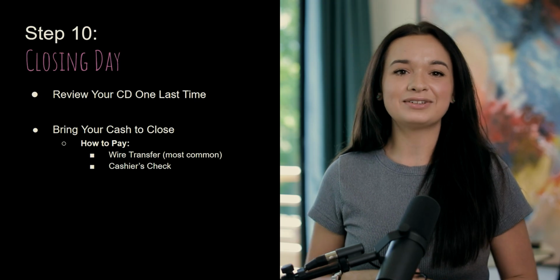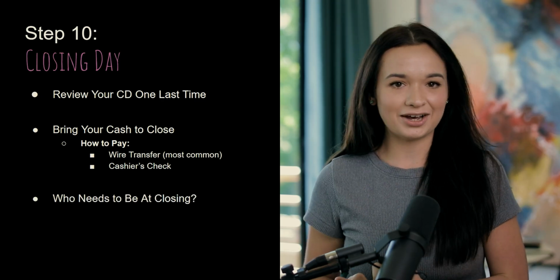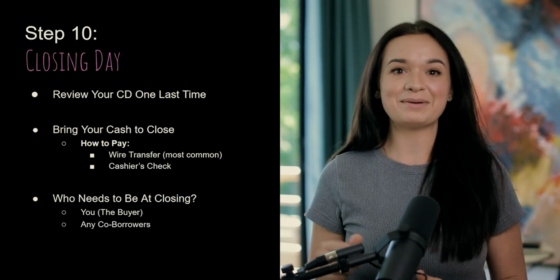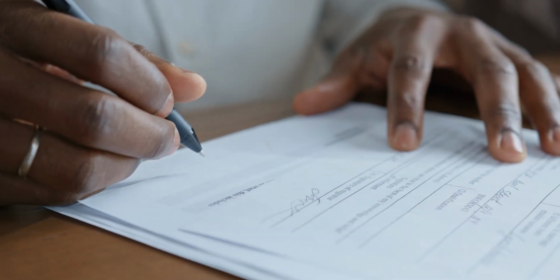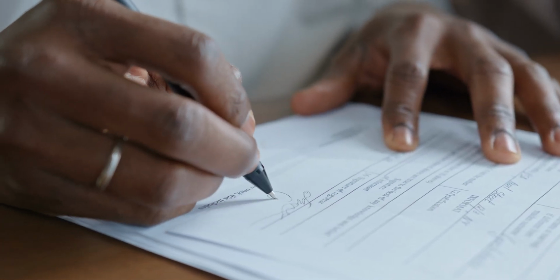On closing day, you'll need to ensure that you've either wired your funds or you have your cashier's check ready to go. You and any co-borrowers or spouse who's on the loan must be present at closing. Don't forget to bring a valid copy of your photo ID or driver's license as well. Typically, I'd say a closing for a buyer who's getting a home loan will take anywhere from 30 to 45 minutes. This is a great opportunity to ask any last-minute questions to the closer, your lender, your agent, who will all likely be there to support you.